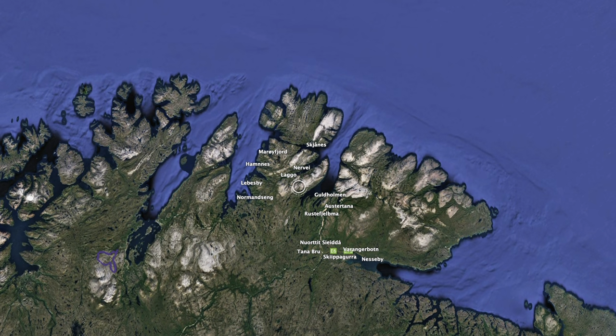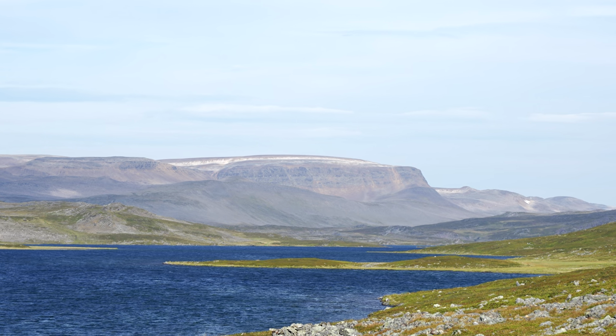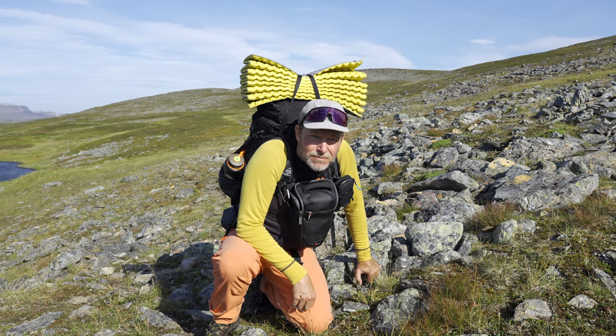Very excited for this area. I've been seeing some of these cliffs from way out in the distance, and it looks amazing. So the camping should be absolutely fantastic if everything pans out. All right, let's go.